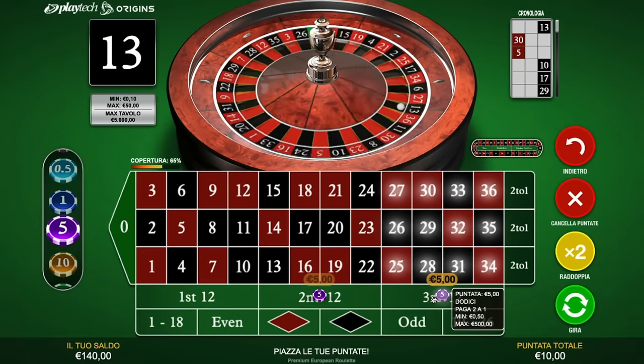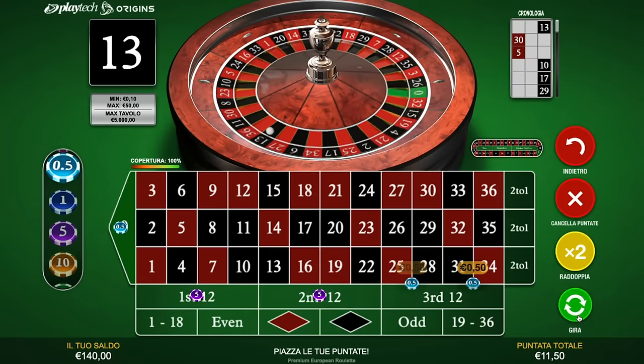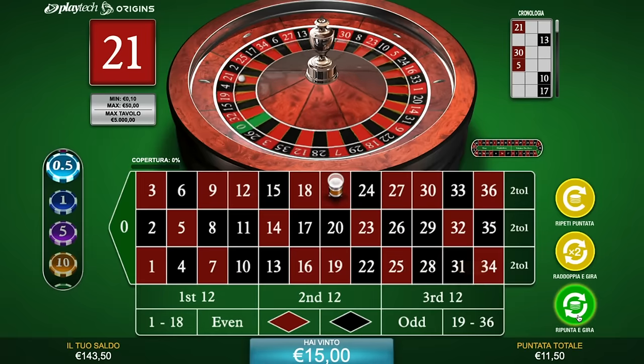Back to the initial wall bet. And we're back to winning.